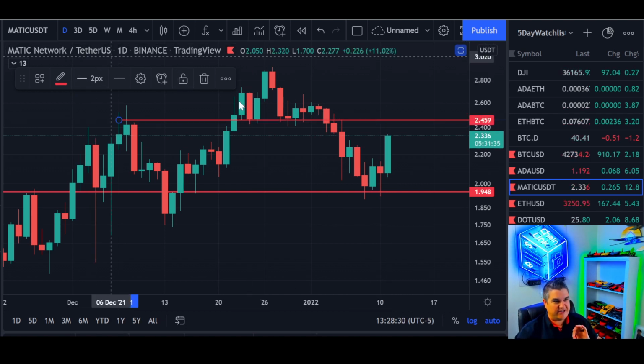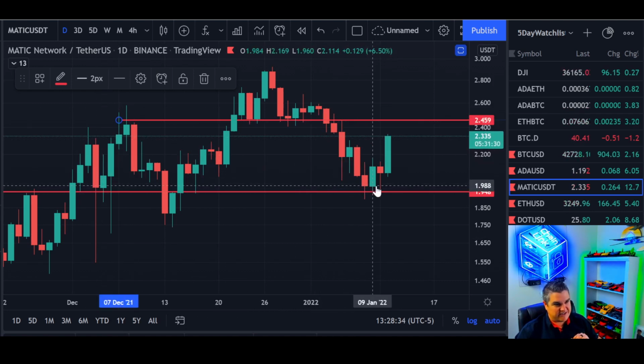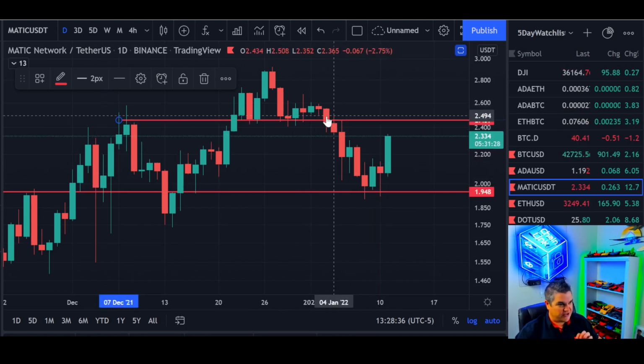Closing. We need to close. We don't want these wicks. Matic can have super volatility, right? It gets moving in a hurry. So a closing candle above that 2.46 level would be very big.